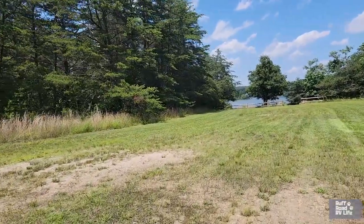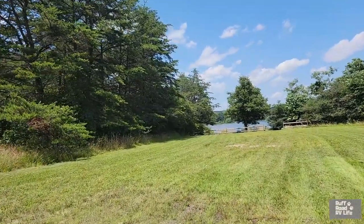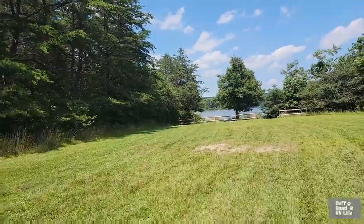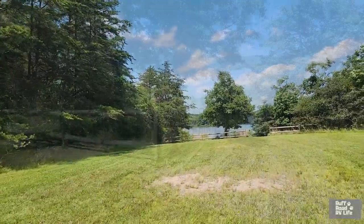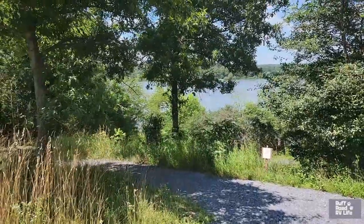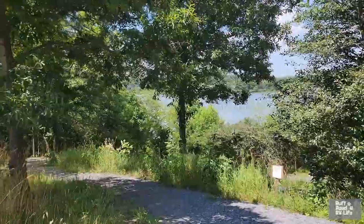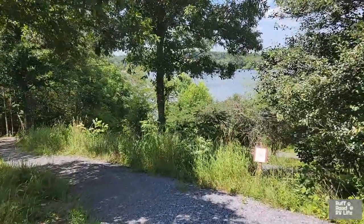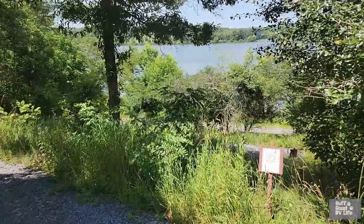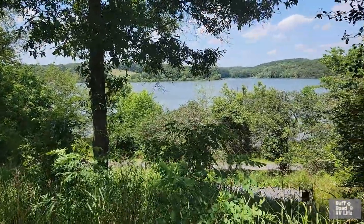This is the first glimpse we've got of the lake. It's really pretty. And I think the Shawnee Trail goes right by here. Oh, no, the Lakeshore Trail. There is a Lakeshore Trail. The Shawnee Trail is back up just a little bit. So there you go. The Lakeshore Trail is right down there. It's a few switchbacks to get down there. Looks like a gravel trail.